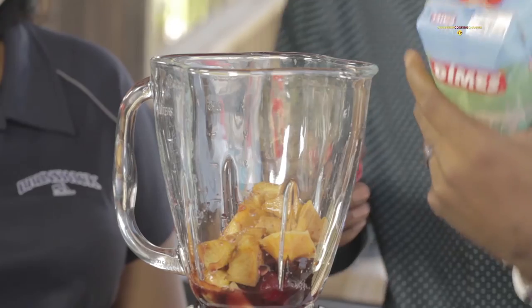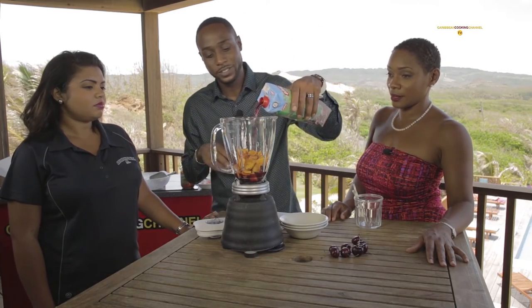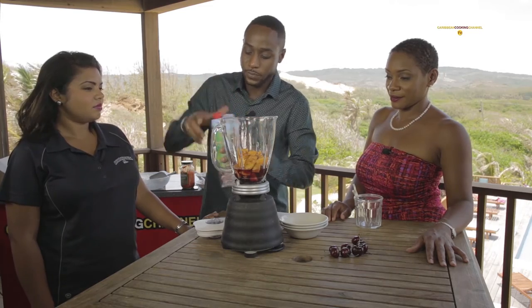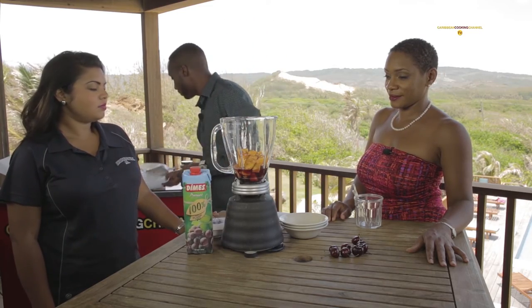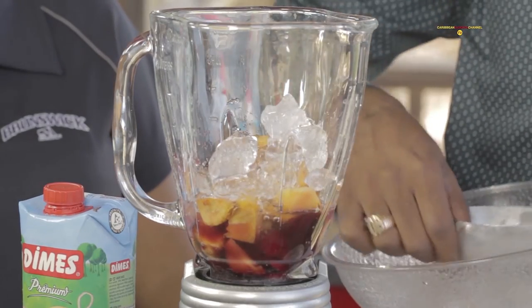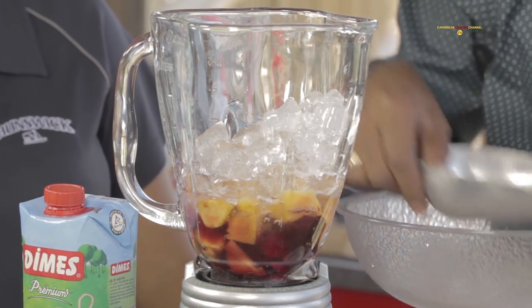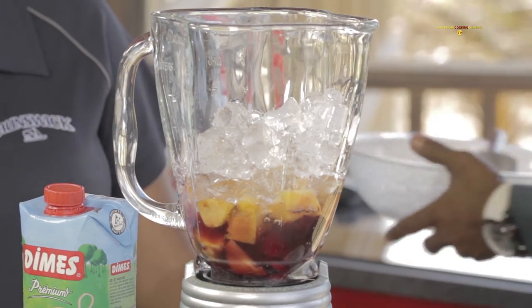Two ounces of, this is the Dimes grape juice. Look, no sugar added. I'm gonna add some ice on top of that. I think you asked me before if the ice should go in first or last. I always thought, I just put mine at the bottom.